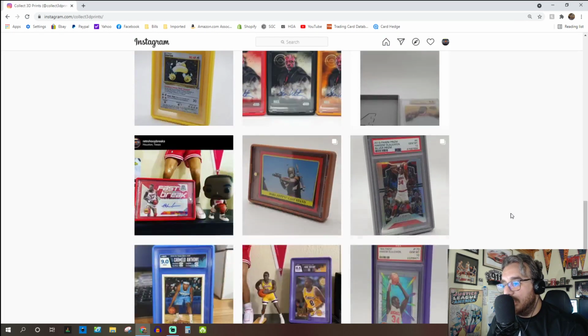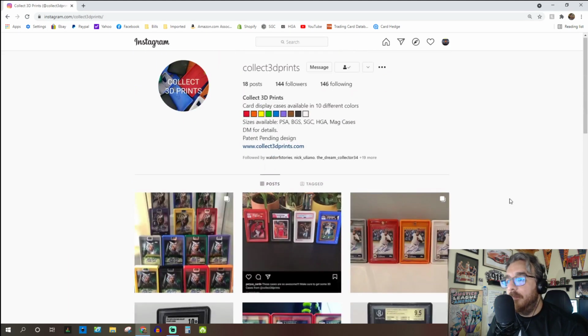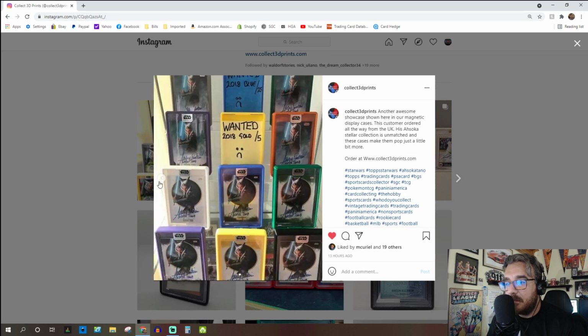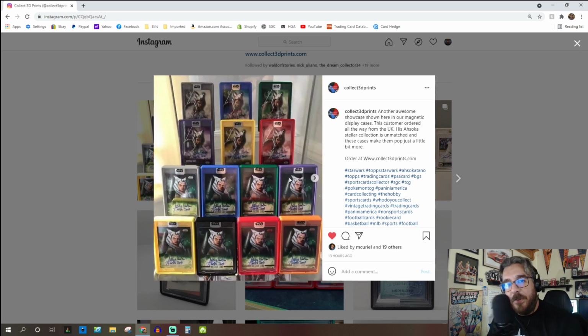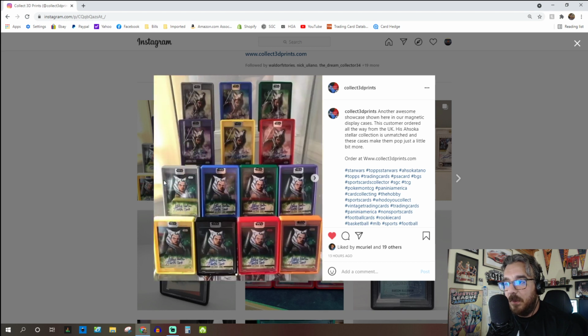Collect 3D Prints needs to step it up on the social media game. Anyway, that is dope, though. These Ahsokas. Next to Poe Dameron, Ahsoka is probably my next favorite character of the entire saga. So all you original, all you sequel people, hit me with the hate mail.